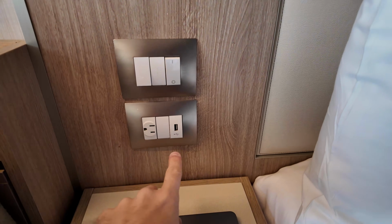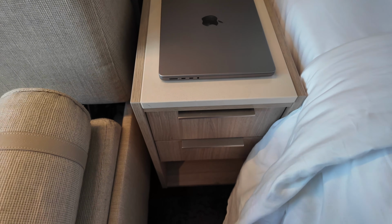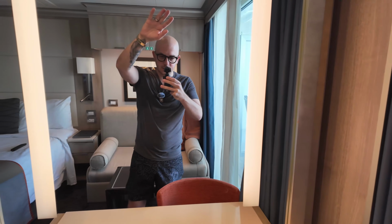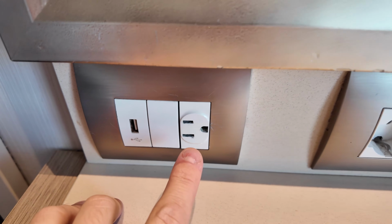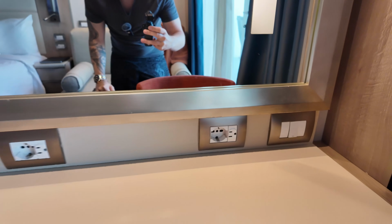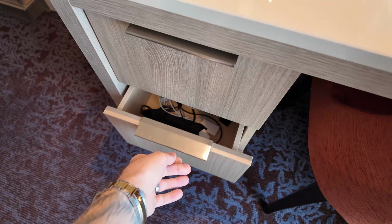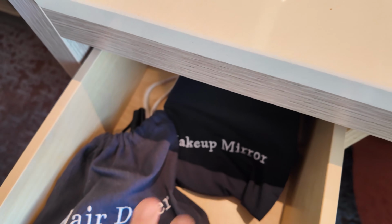Over here, very similar to the right side, you've got the same outlet. You've got USB and North American. You've got your light switches here. And then over here, more drawers. Nothing to show you because it's the same as the other side. And then rotating over, you've got obviously your desk setup, which I don't really spend a lot of time at, but if you did need to do some work, here you go. So you've got a USB outlet, North American. I believe this is European. Another North American, European, North American. If I'm wrong there, whoever this is for, you know what that is. Now, additional storage. You can see I put my cords and supplies in here. Definitely plenty of storage here. If you don't like to bring your own hair dryer, you can find the hair dryer in here as well as a makeup mirror, which is really nice.